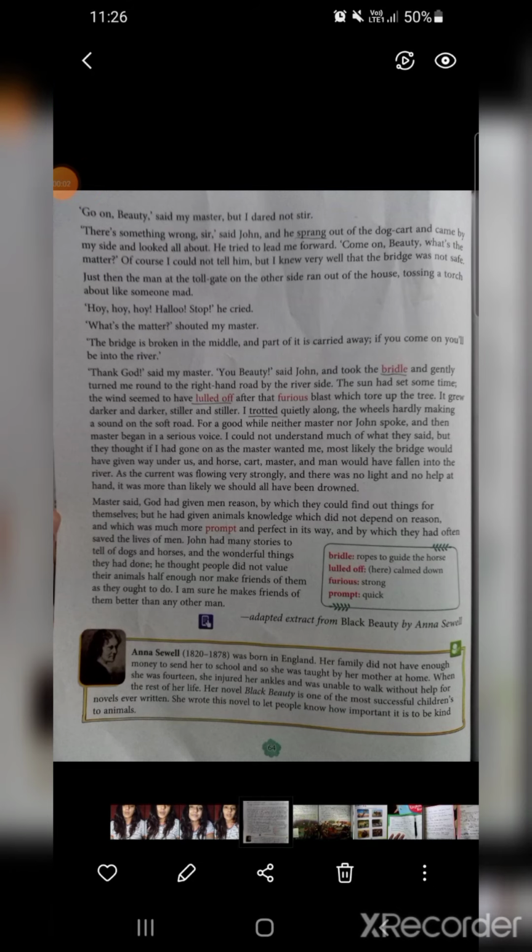Now, let's read a little about the author of the story, Anna Sewell. Anna Sewell was born in England. Her family did not have enough money to send her to school, and so she was taught by her mother at home. When she was 14, she injured her ankles and was unable to walk without help for the rest of her life. Her novel, Black Beauty, is one of the most successful children's novels ever written. She wrote this novel to let people know how important it is to be kind to animals.